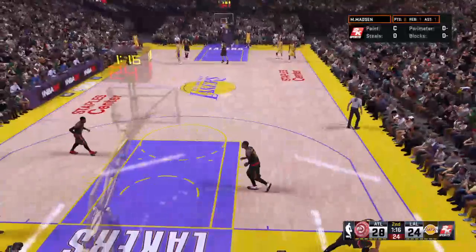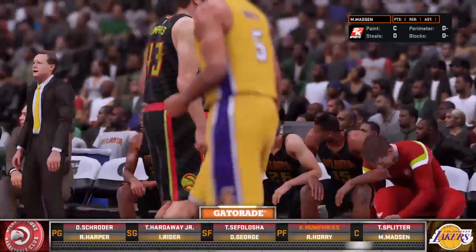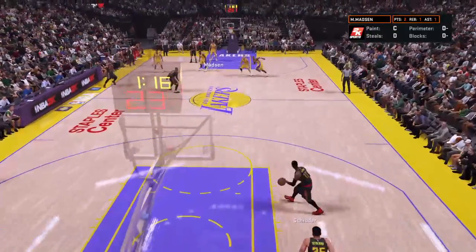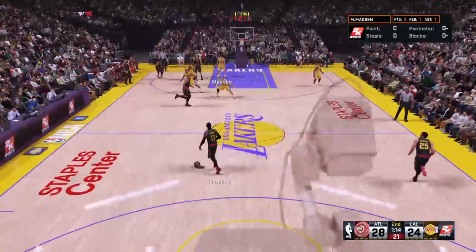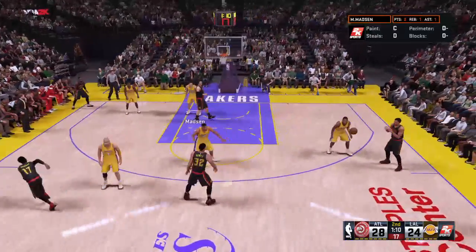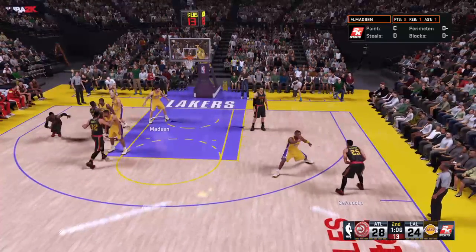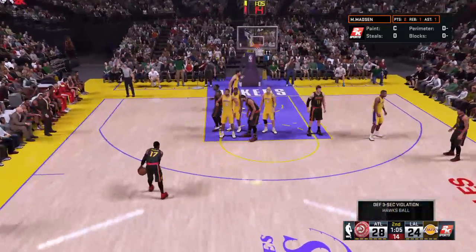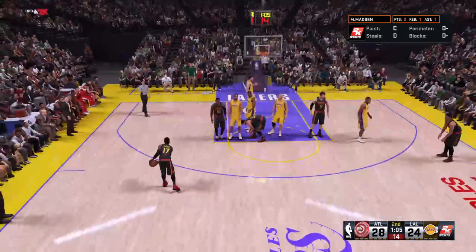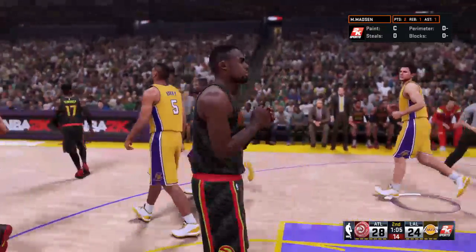Mike Scott's checked in for Chris Humphries. Here's the Hawks with the ball. They're on a 15-6 run. Scott kicks to Cephalosha, dishes it to Schroeder, and there's the 3-second call, this one on the defense. Atlanta shooting their third free throw shot of the game.